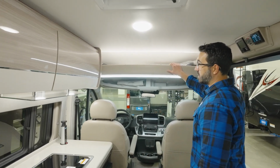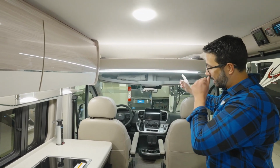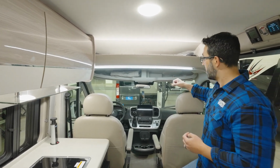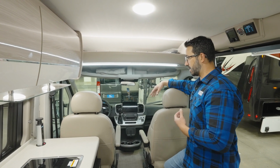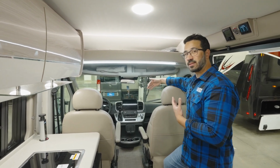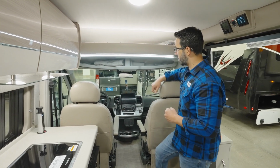You'll see the storage up top as well as the LED light right here. I personally really like this. It's a touch that not a lot of manufacturers do, and a lot of times your cab is just so dark. And we talk about fully utilizing that space. When it's dark, it just is kind of uncomfortable. So I like having the light. You can flip it around, kind of lights everything up here.